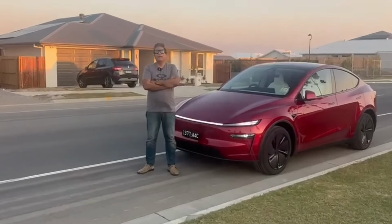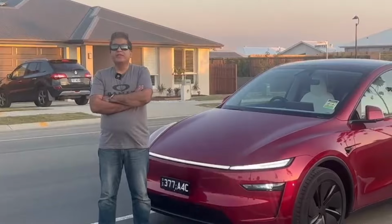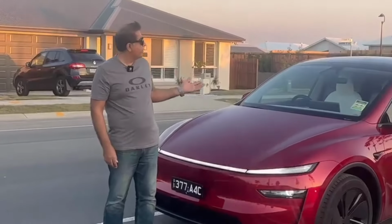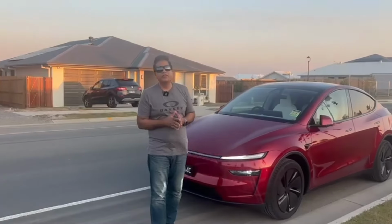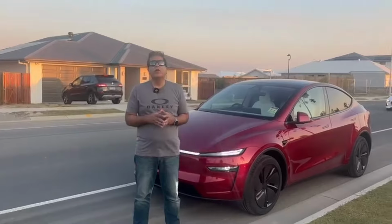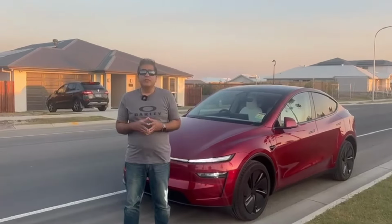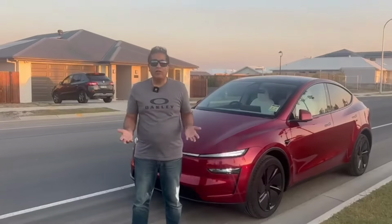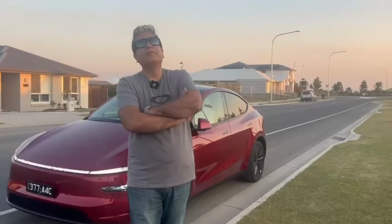Tesla has come a long way in upgrading its Model Y to Juniper 2026. From exterior to interior, from top glass roof to all the software functions and features, it is now giving you a lot more flexibility and a lot more options, especially the full self-driving mode, which is now available in Australia at the cost of just $149 per month subscription.